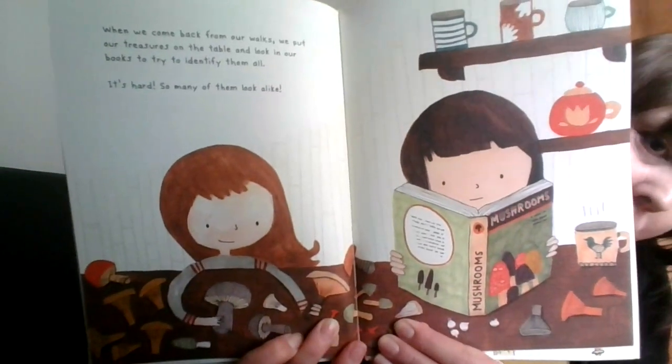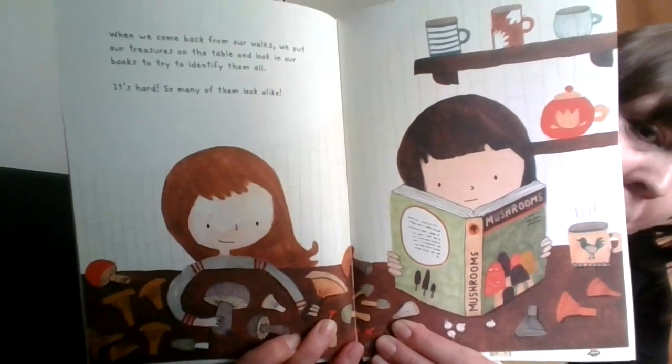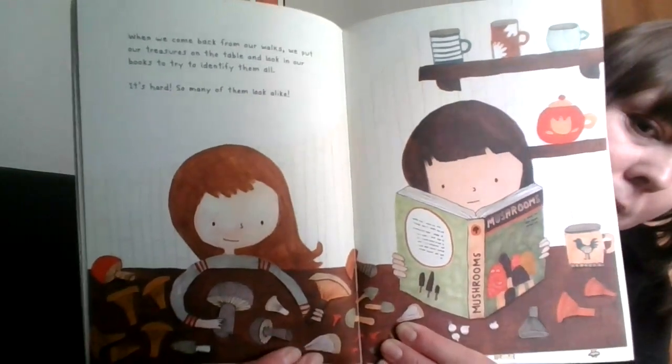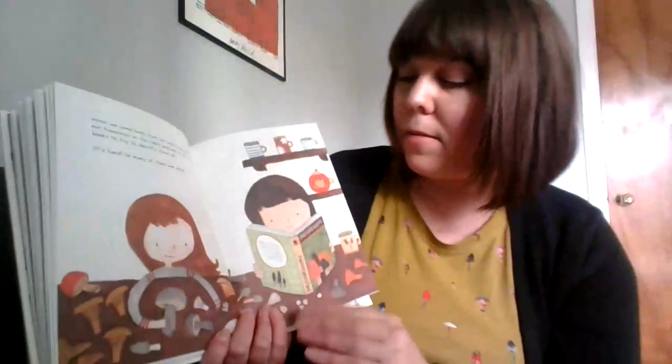So they have a special guidebook, and I have one of those. It has photographs of all the different kinds of mushrooms. So when they get back with their mushrooms, they try to figure out what each one is.